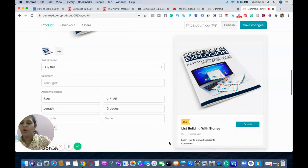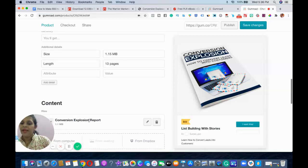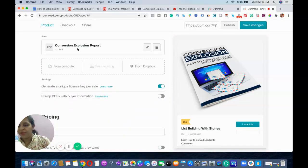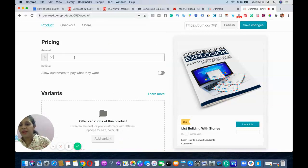If you want, you can add two or three resources, and you can give any call to action like "I want this" or "buy this", and add little summaries over here. After that you have to upload your PDF which you would be getting when you're downloading it. You have to upload it from your computer or from your Dropbox. And the next thing is you have to price it, so how much money you want to price it. You can start anywhere between $20, $30, or $50, or $100, or whatever it is, right?